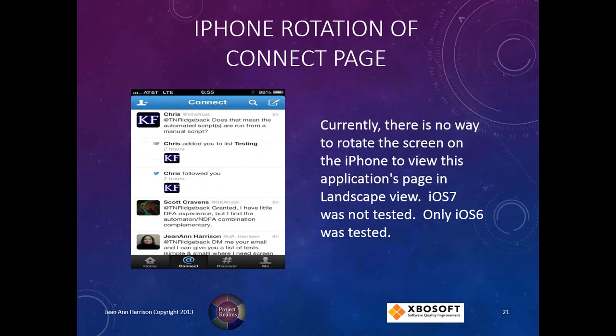What's interesting, even with Twitter, the other day I posted something and I didn't really like it. I was using my mobile phone and trying to delete it. And there are menu buttons on the bottom.